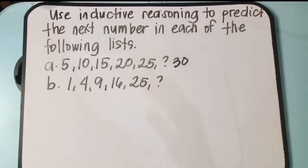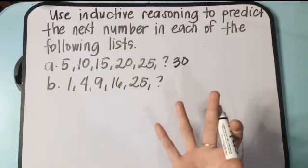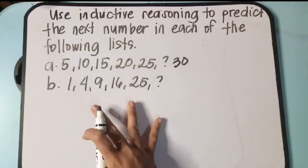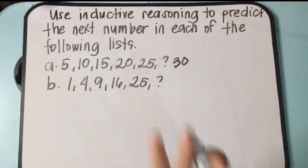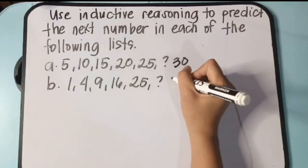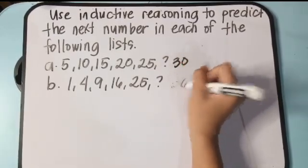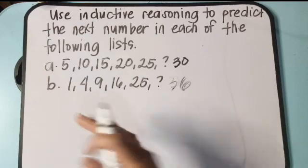That is our generalization. Next is the letter B, where we have the sequence of numbers 1, 4, 9, 16, 25. And what would be the next number? If you observe the numbers, class, these are all perfect squares, right? So 1 squared is 1, 2 squared is 4, 3 squared is 9, 4 squared is 16, 5 squared is 25. So we can predict that the next number is 36 because 6 squared is 36. So that is how inductive reasoning works. We base on specific examples to make a general conclusion or conjecture out of the examples.